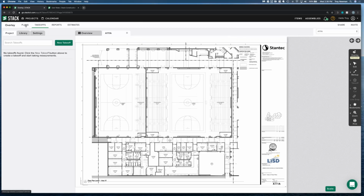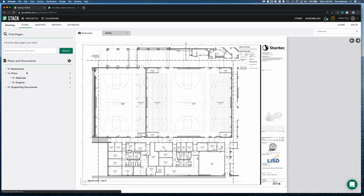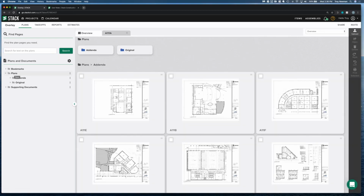Well, let's step back and say, how did you get an addenda folder? So when you upload your project, everything is going to, by default, go into your plans folder. You can create folders, and you can either do it upon upload, or you can do it after upload, and then just drag this over. Let me show you really quickly, and then we'll get back to overlay. So what I did in this case was I created a folder called addenda, and then I created a folder called original. And then I went into the little ellipse directly across, and then I uploaded plans into that addenda folder, okay? It's also drag and drop.